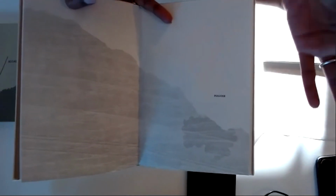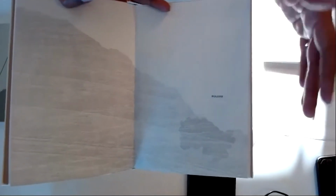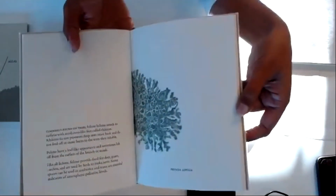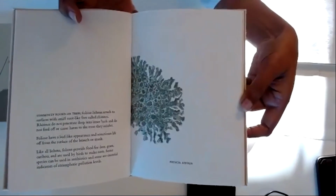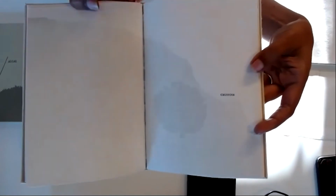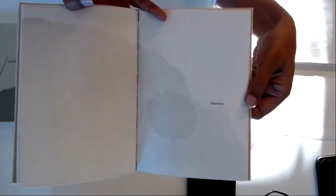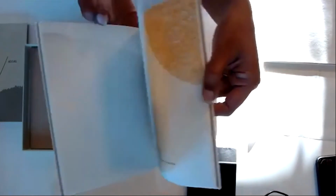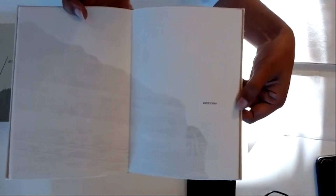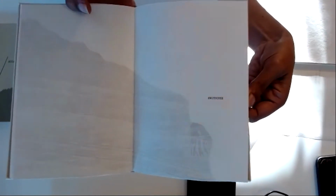So each section is separated by sort of an introducing spread, like a title spread almost, for the type of lichen. And I printed this off wood, which is the material that foliose normally grows on. And that's the foliose. And then this crustose is usually on rocks, so I printed this off a piece of polished granite. And then fruticose is usually on or off wood.